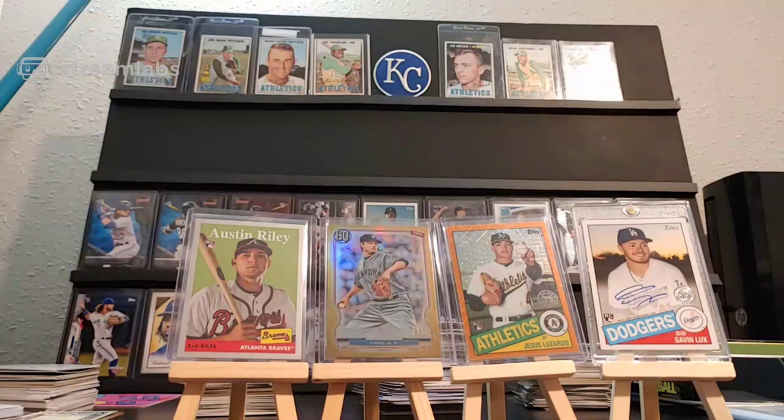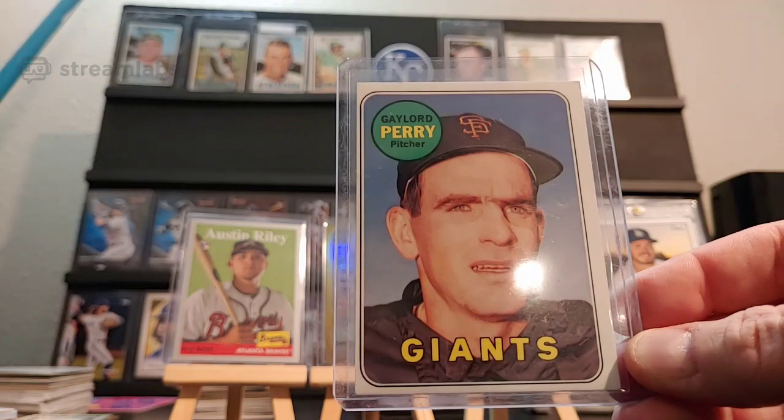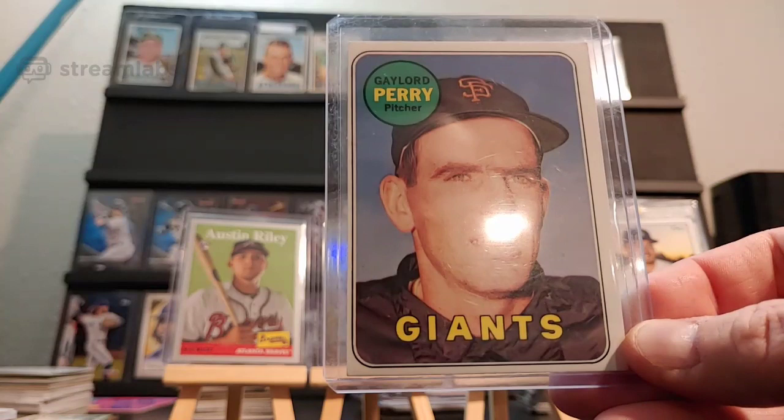Sometimes, even these, I know all of these didn't come from him. But man, sometimes I have trouble remembering. I know this one came from him. And minus the centering, this is totally gradable. It's just that centering that makes it not gonna do crazy good. Gaylord Perry. I mean, that's a pretty bad card. He looks so confused in this picture.